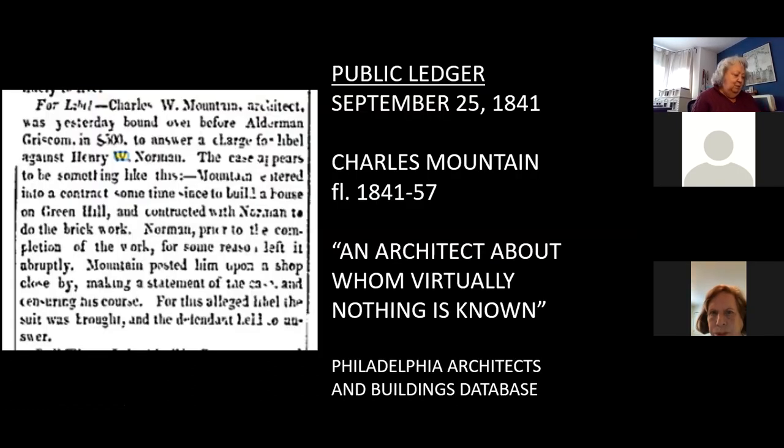Now, one of the important pieces of evidence that has been missing from any account of the Stiles Mansion is an insurance policy. Insurance surveys, including hundreds issued by the Franklin Fire Insurance Company, now at the Historical Society of Pennsylvania, and others issued by the Philadelphia Contributionship, are available online. Each insurance survey provides a narrative description of the property and typically a plan.